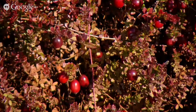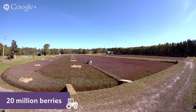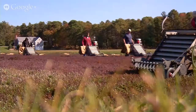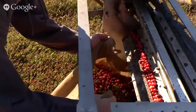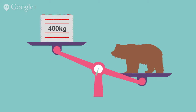In September, it's time to start the harvest. In this field alone, there are more than 20 million berries ready to be picked and packed. There are two ways to harvest cranberries: dry harvesting and wet harvesting. These machines are dry harvesting the cranberries very carefully so they don't get damaged. When these crates are full, they weigh 400 kilograms each. That's the same weight as an adult female brown bear.